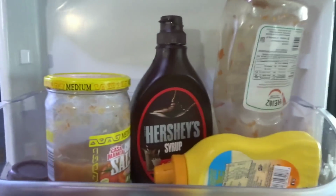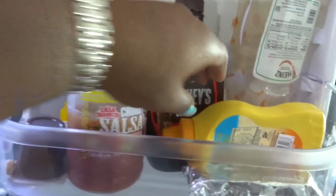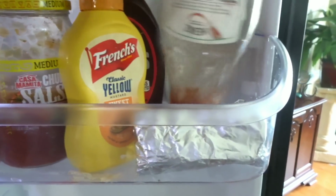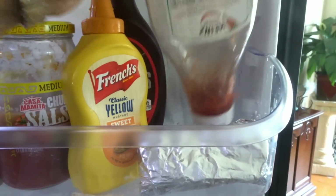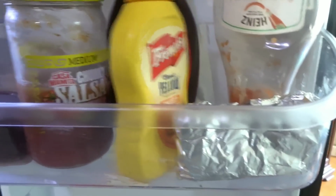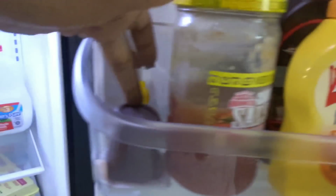In this top rack, we've got some salsa. I know that needs to get thrown out. Some mustard. I don't even know what this is. Probably just throw that out. Ketchup. I don't know why my kids like to put half empty containers like that back in the refrigerator. Hershey's. Some pudding. And some margarine up there.